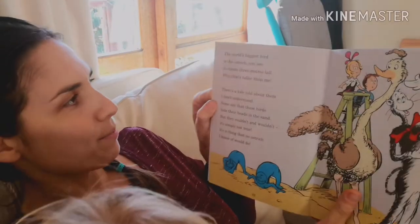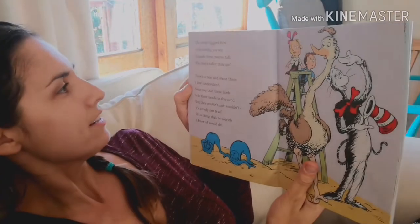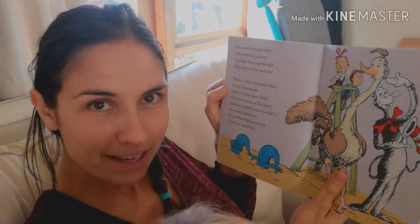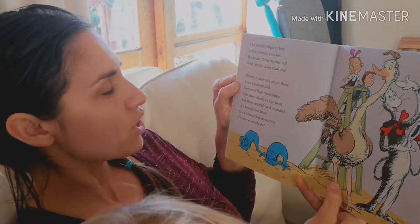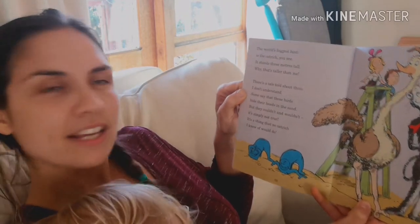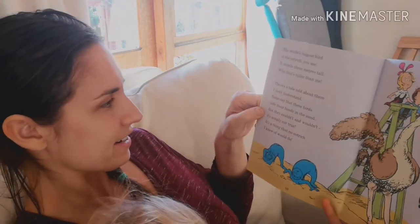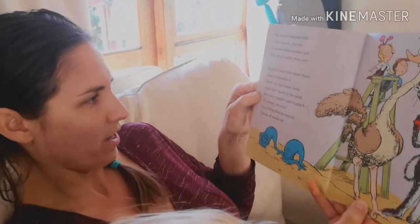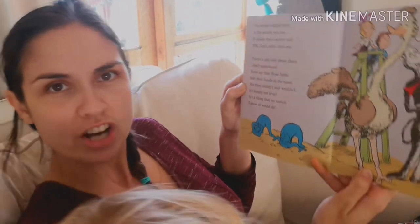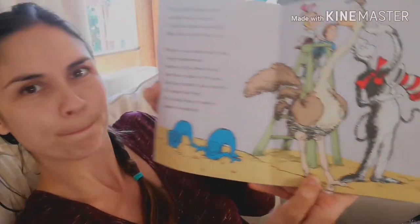The world's biggest bird is the ostrich, you see. It stands 3 meters tall. Why, that's taller than me. There's a tale told about them. I don't understand. Some say that these birds hide their heads in the sand. But they couldn't and wouldn't. It's simply not true. It's a thing that no ostrich I know of would do.